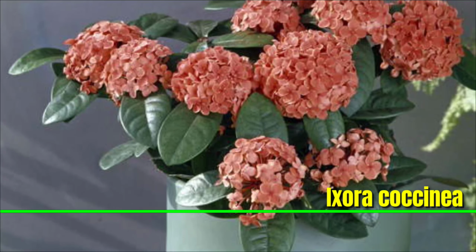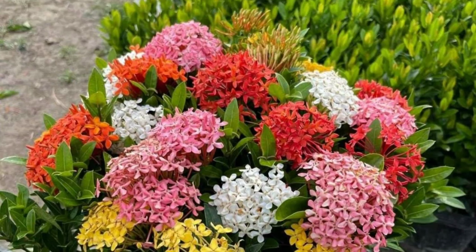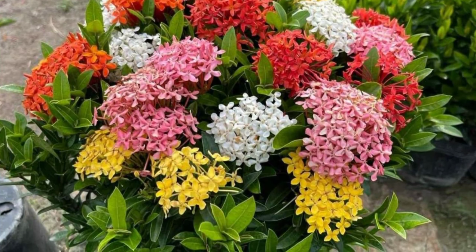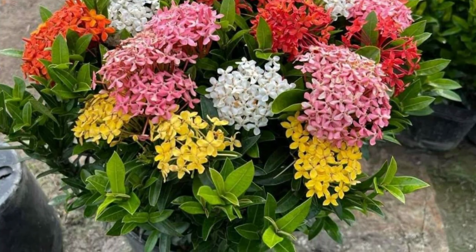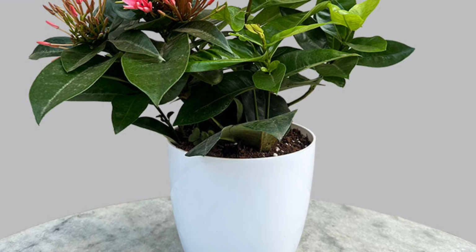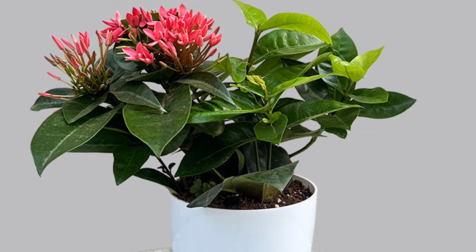Ixora coccinea. Ixora is known for its clusters of bright red, orange, or yellow flowers, and can be grown indoors during winter with proper care. It thrives in bright, indirect light and prefers temperatures between 65 to 75 degrees Fahrenheit.